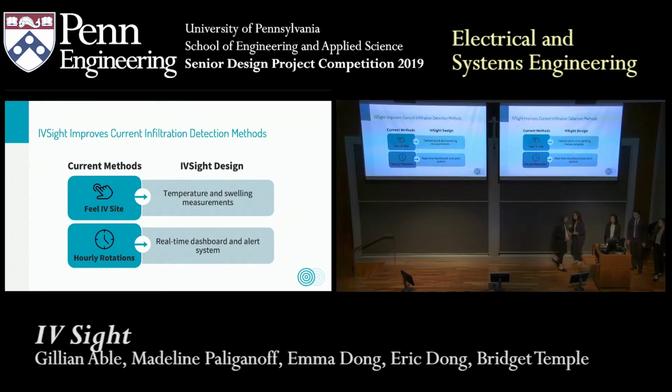Thanks, Maddie. So when creating the design of our device, we wanted to see what methods were currently being done by nurses at hospitals to detect these IV infiltrations. So as Maddie mentioned earlier, we began by conducting observations at CHOP. Here we were able to interview nurses at different departments and see firsthand how the procedure is done.